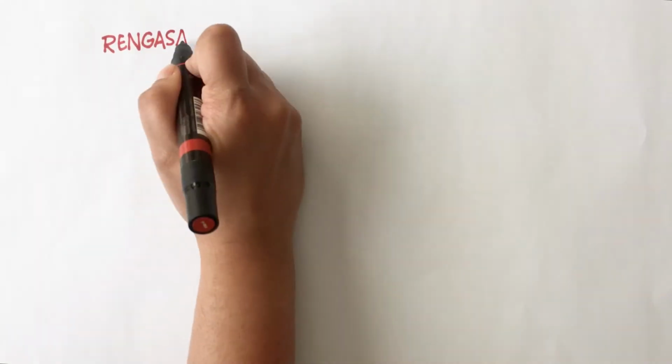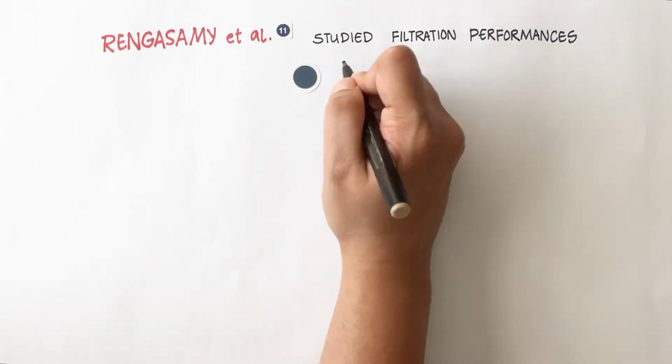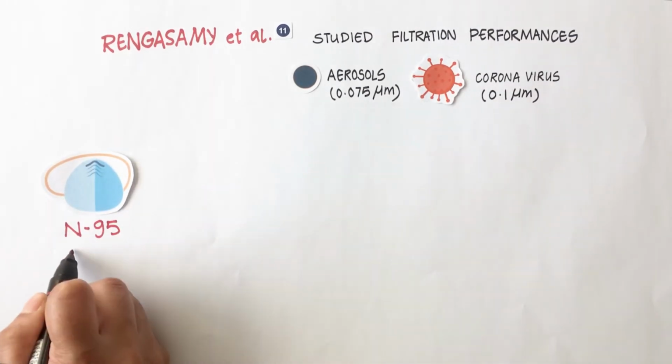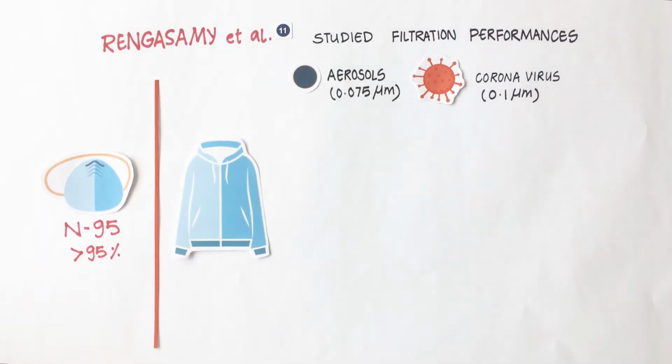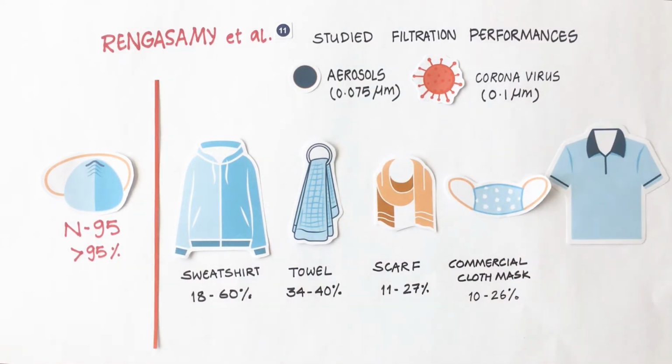In another research by Rangasamy and team, they studied the filtration performance of common fabric materials against aerosols and found these materials to be less effective when compared to an N95 respirator, which had over 95% efficiency. Sweatshirts were tested to be more efficient as compared to towel, followed by scarves, commercial cloth mask, and t-shirt.